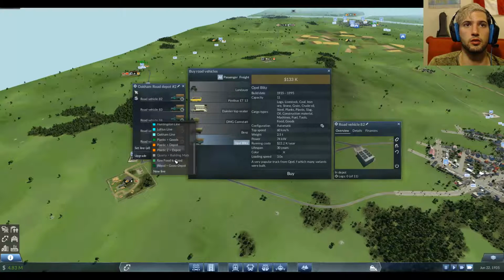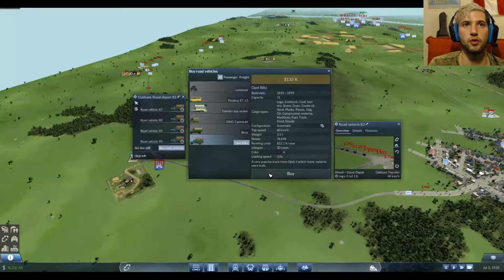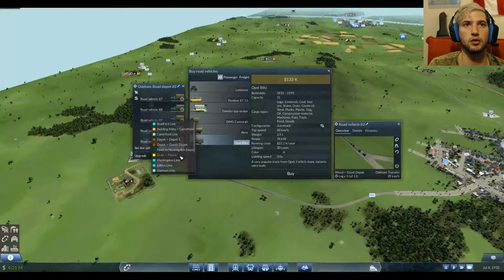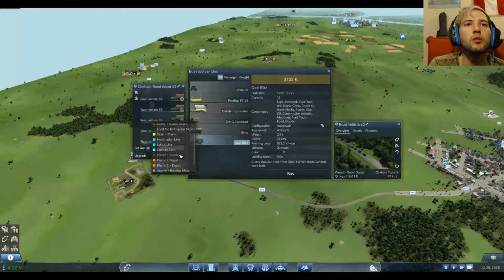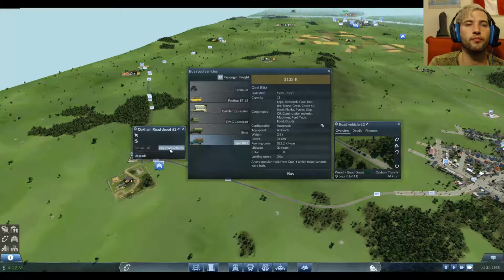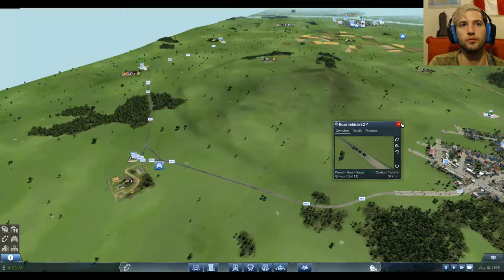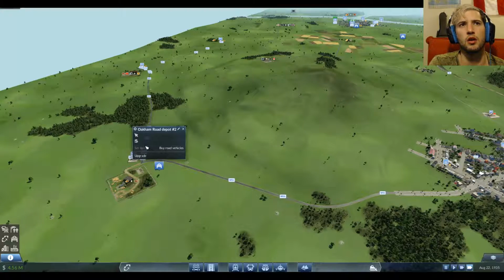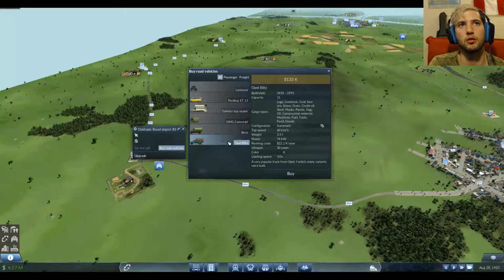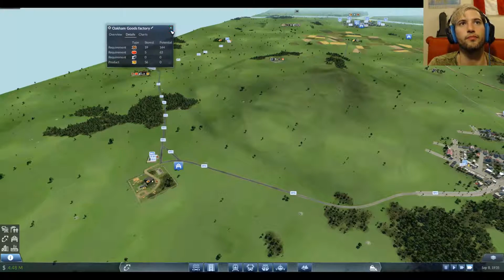We want wood to Goods Depot. 1, 2, 3, 4, 5. And we want. Oh. What do we want? Planks to Goods.